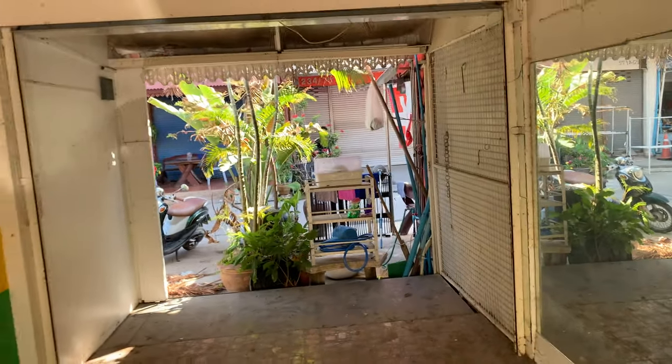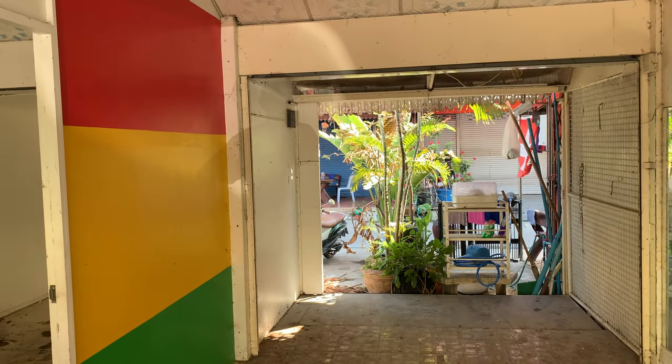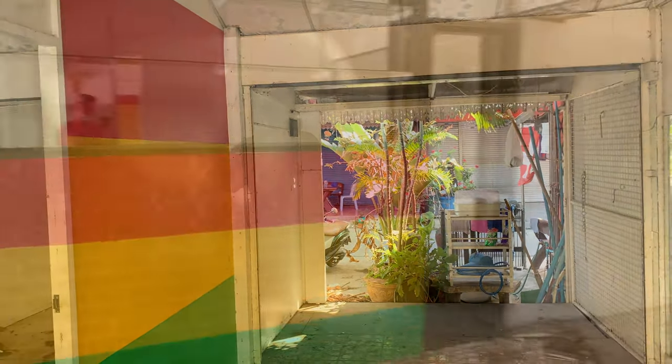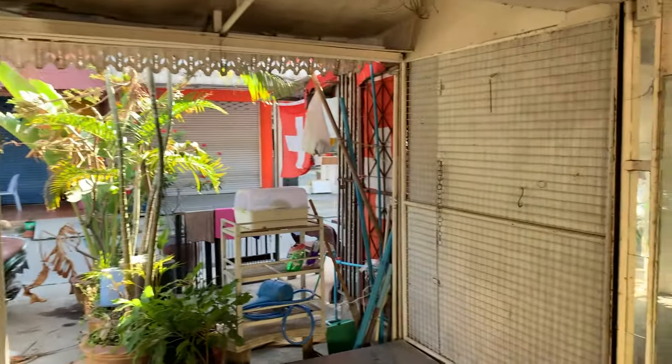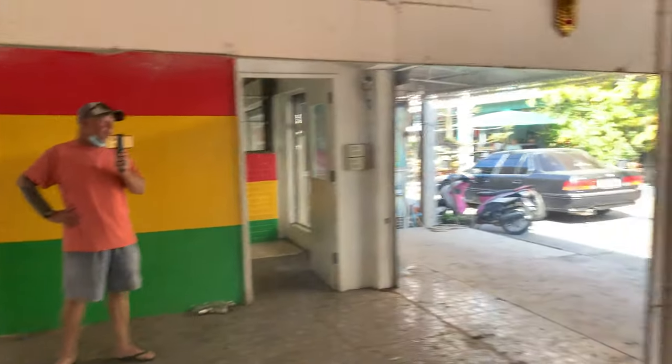Yeah. So this is the beginning. This is what it's going to be. It's going to be the Billabong Aussie Diner. Burgers, tacos, hot dogs. So that's it. Just been in here measuring up to see all the stuff I've got to buy.